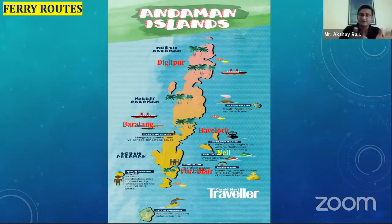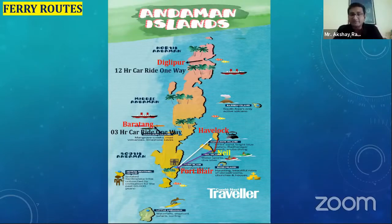Now we will talk about the connectivity. So the ferry basically operates from Port Blair to Havelock, which is the white arrow. Then the connectivity is from Havelock to Neil, which is the red arrow. And then Neil to Port Blair again, which is the purple arrow. So this is the sector that is operated through ferries. Then you have Baratang, which is a 3-hour car ride one way from Port Blair. And then you have Diglipur up north, which is a 12-hour car ride one way from Port Blair. So as of now, the most often used mode is by road for Baratang and Diglipur and ship for Havelock and Neil.